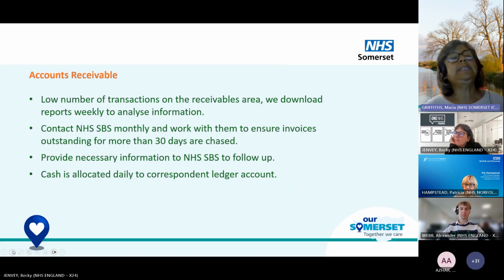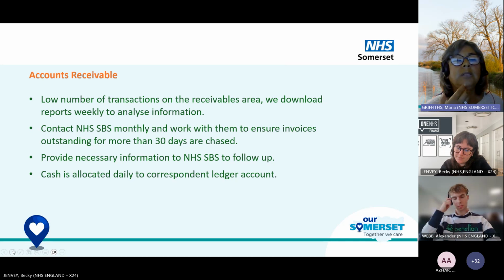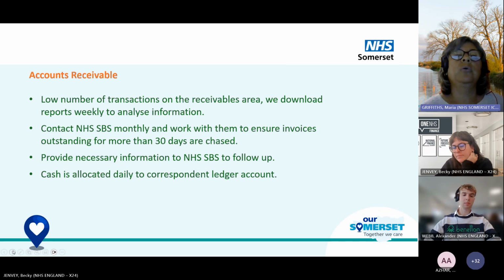In the accounts receivable side, we have a small number of transactions, but we still download weekly reports to analyze all the information, and we make sure we contact SBS on a monthly basis to request for SBS to chase. With SBS, they normally try to set up meetings every 2 months, which we prefer to be monthly, just to make sure that we have all those transactions moving or being cleared from the debtors report. So we always are asking for monthly meetings.